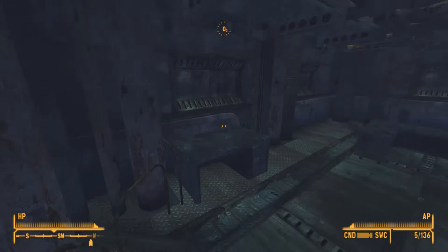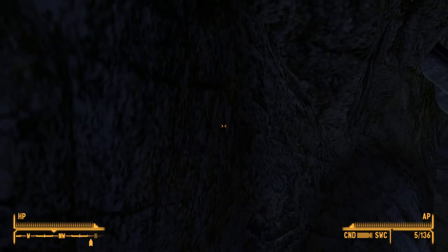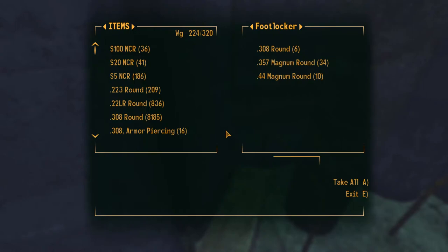Some sass. Let's see. Desk with some shit in it. Oh, look. That goes even deeper? No, it does not. All right. It cuts off there. But let's keep checking out this room. Checking out this side. Filing cabinets. Cigarettes. Okay. I don't think there's anything else in here. Foot locker. There's some bullets. Okay. I think that's it, though.